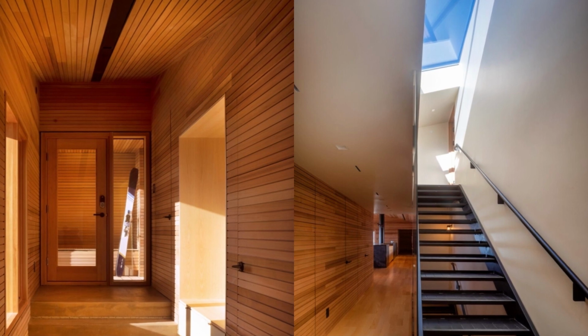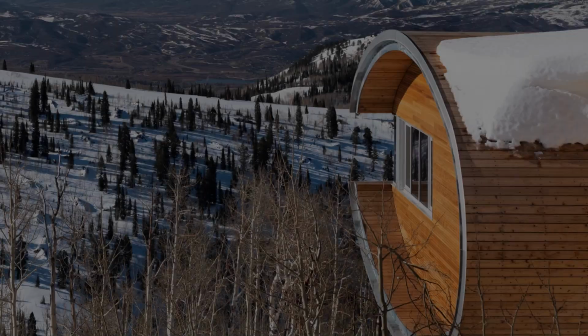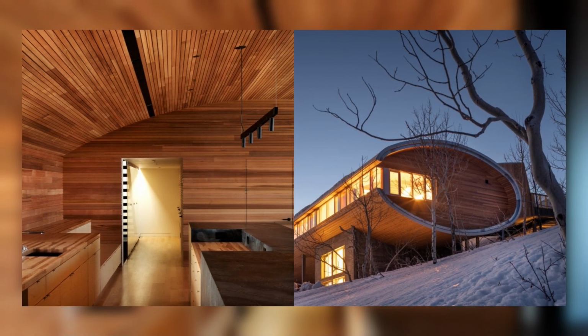A 24-foot-long soapstone hearth kitchen island anchors the great room. The flooring and millwork throughout the house are clear white ash. The environmental ethic that drives this minimalist project is to touch the land lightly.